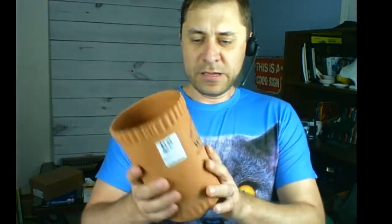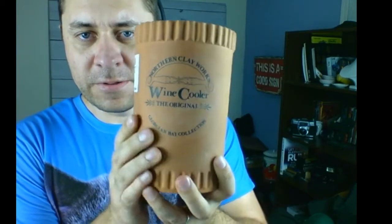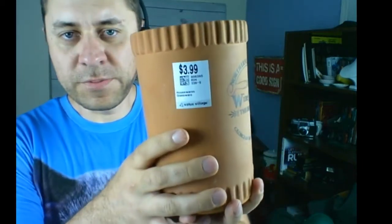Another knick knack. The first time I picked this up, it kind of got my attention. This is a clay wine cooler, and it says "the original." That kind of got my attention. This is made in Canada, Northern Clay Works, studio pottery. It only cost me $3, and I looked this up online on the eBay app in the store, and these sell anywhere from $30 to $40. This seems like a very fragile item. I wouldn't want to ship this.